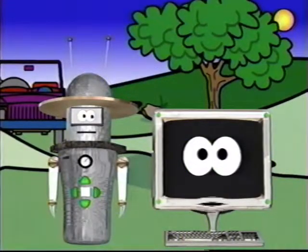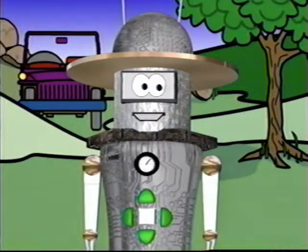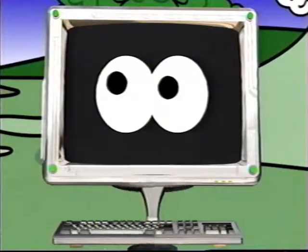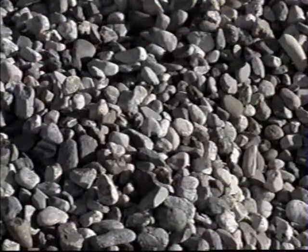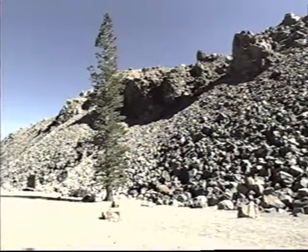Hey, Geo, check out what I'm picking up from one of our remote field cameras. A small rock slide, which happens to be a great example of weathering, erosion, and deposition at work. Weathering, erosion, and deposition? Gee, those guys sound pretty important. Weathering, erosion, and deposition are very important, Iggy, but they're not people. They are forces that naturally change the Earth's rocks and soil.